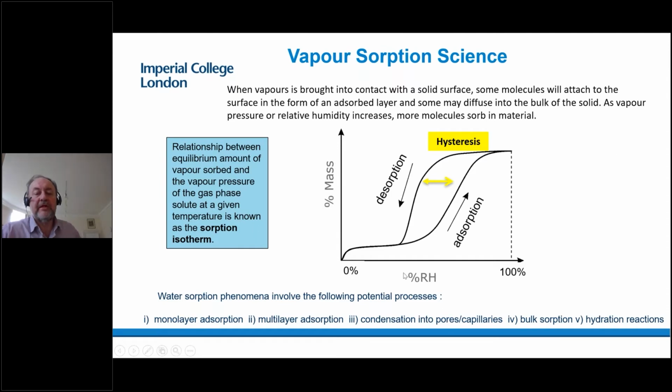On the x-axis, we're looking at the concentration, in this case, of water vapor molecules, and we refer to the percentage RH. Of course, if it was CO2, we'd be talking about the partial pressure of CO2. This is just a generic adsorption and desorption isotherm, and you can see that there's a period in the middle called hysteresis. In other words, when we do adsorption and desorption, we have a more complex phenomenon. So there are conditions under which the materials and the adsorption processes give a difference in the adsorption and desorption behavior.